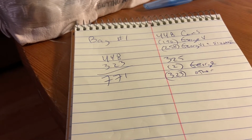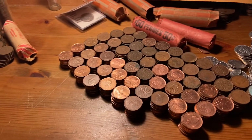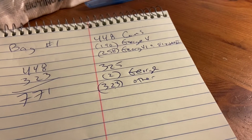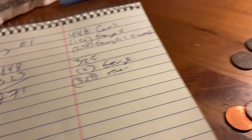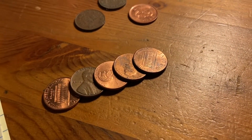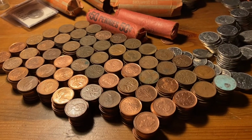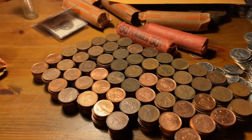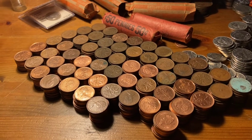And we're currently at $7.71 in total pennies. And that includes 325 more from that little bag, 2 George V, and 323 others, including at least 5 USA, and I'm sure there are more USA and more George V in here, because I really haven't looked. I was just sort of piling them up. I mean, I haven't looked perfectly.